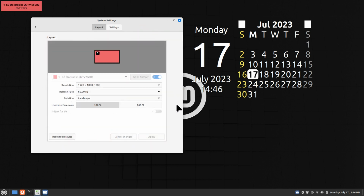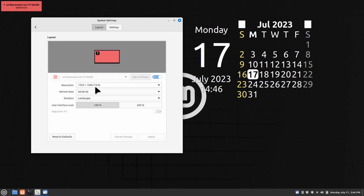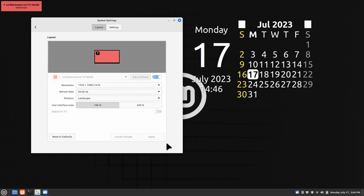Everybody has maybe a different monitor. Some people have laptops. They have different options for resolutions and refresh rates. My suggestion to you, if you play, and you can see that I'm capable of filming in 4K if I want to, but I'm filming in this mode today, and also different refresh rates. If you decide to alter these things and you hit apply, and your screen goes black for more than 6 seconds, leave it alone.